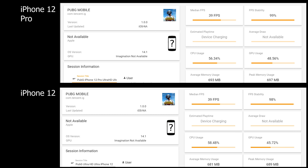And that's typical with PUBG Mobile. We saw this with the Galaxy devices doing about 39-40. So this is quite understandable here with this game.